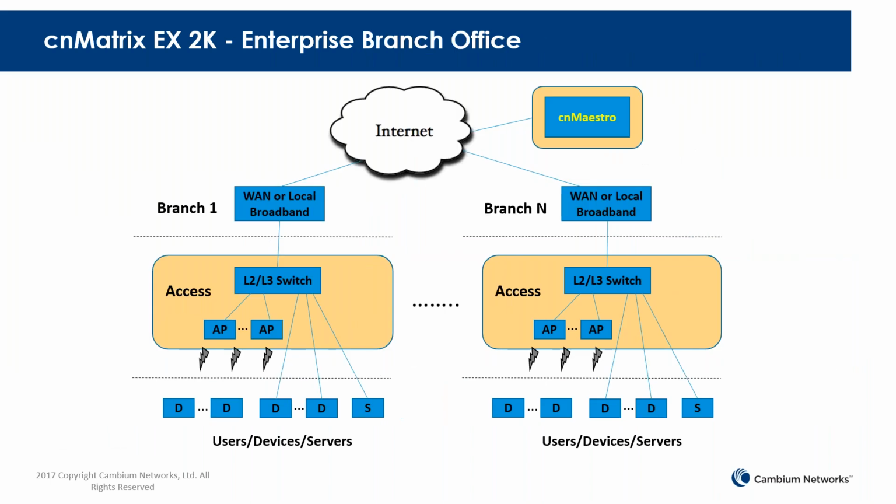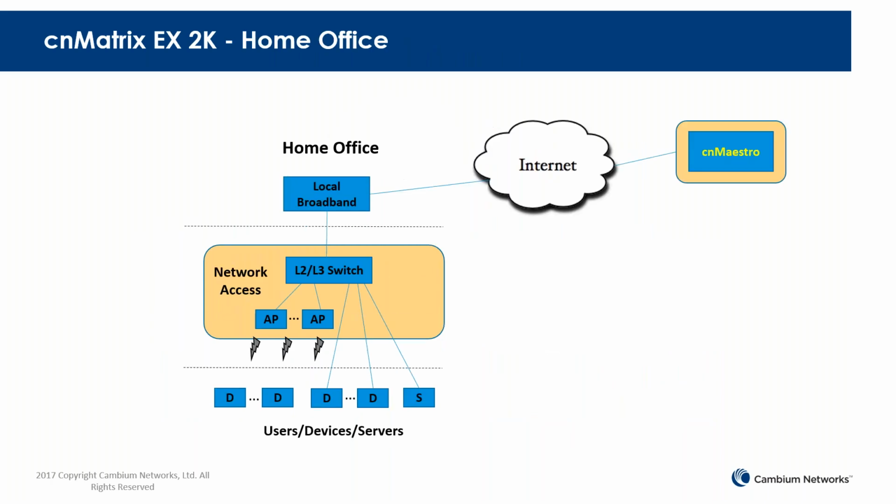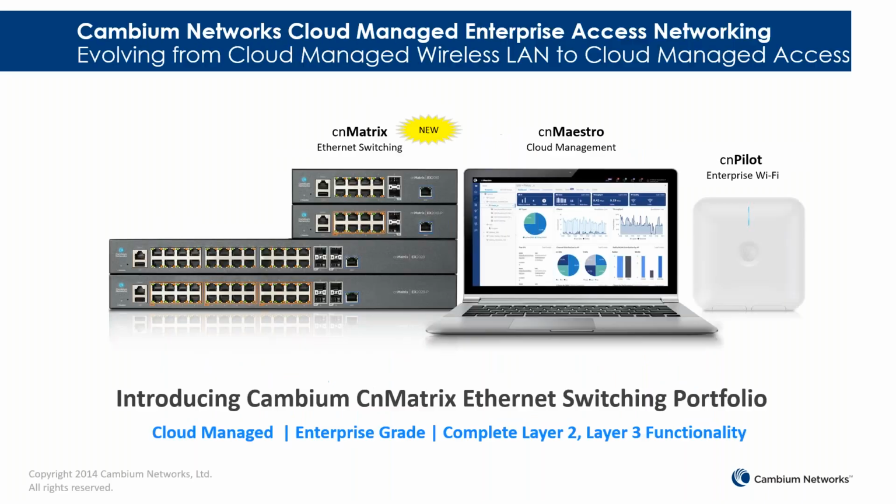Next slide. It's kind of the same slide, except instead of an enterprise campus deployment, more of an enterprise branch. So like Bank of America, Wells Fargo, you'll have 1,000 branches. Each branch is only 20, 30, 40 employees. So smaller branches, but many of them. The next example I have here is for a home office application. And bringing it all together, the message that I want to end with here is just the powerful, comprehensive solution that we have with cnPilot and now cnMatrix with cnMaestro.